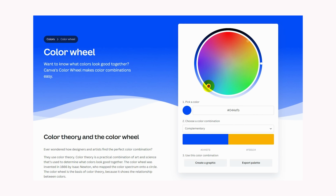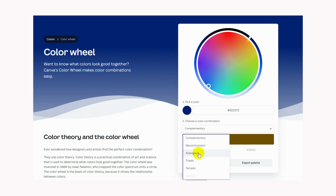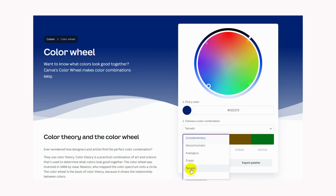Another small detail is coordinating your colors. Now, this one might take a little more effort, and I've talked about this a lot before in some other videos, but one of the easiest tools that you can use is the color wheel on the Canva website. You just pick a color, adjust how light or dark the shade you want is, and then it'll give you colors that match. You can choose a few different categories from that drop-down menu at the bottom. That way, you never make a color mistake.